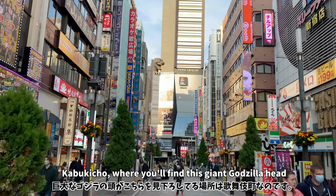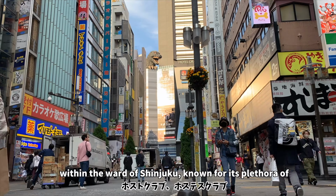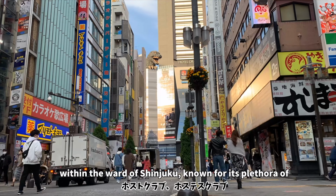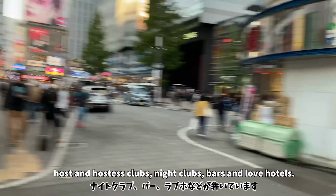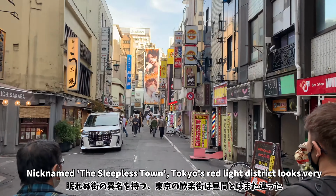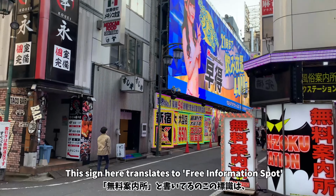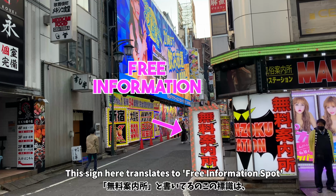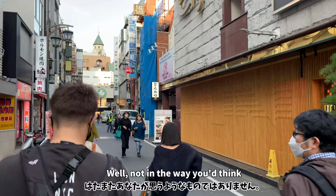Kabukicho, where you'll find this giant Godzilla head peering down at you, is an entertainment district within the ward of Shinjuku, known for its plethora of host and hostess clubs, nightclubs, bars, and love hotels. Nicknamed the Sleepless Town, Tokyo's red light district looks very different during the daytime, but don't let it fool you. This sign here translates to free information spot, but it's not an information center. Well, not in the way you'd think.